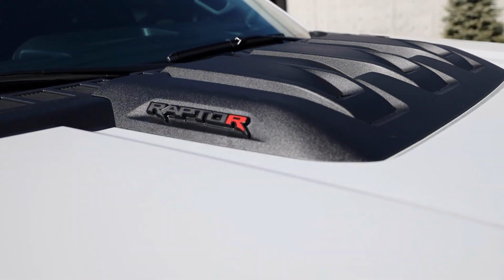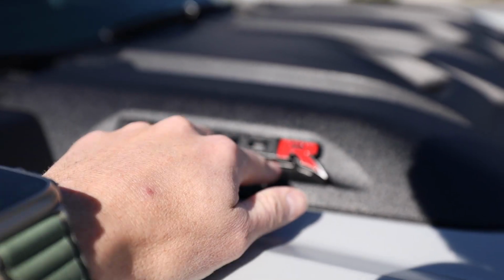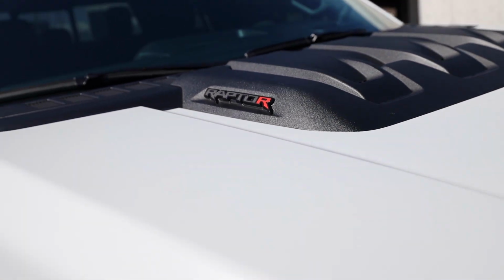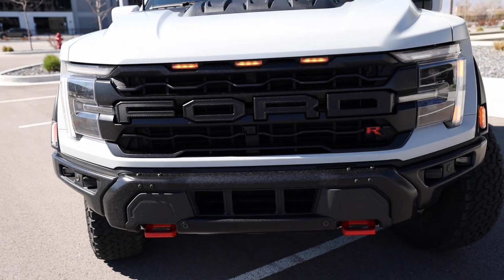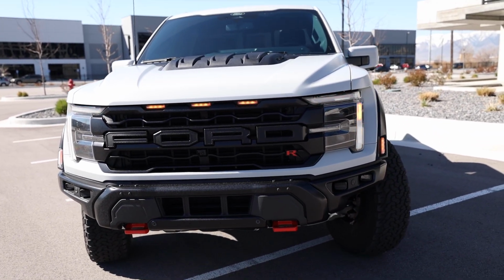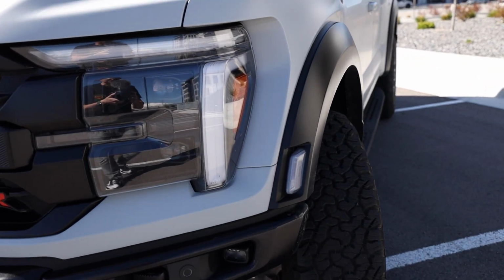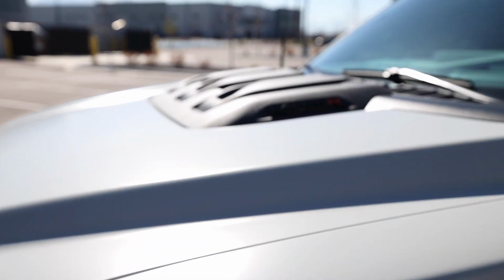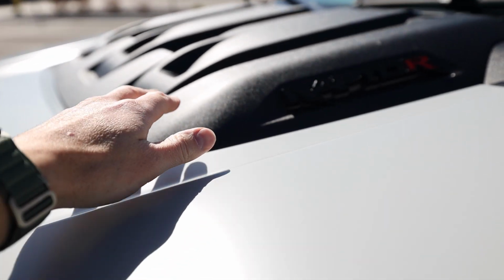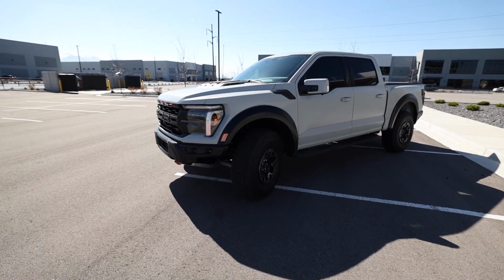And then again, up on the outside here, normal Raptors say Raptor. This one has the R painted in Code Orange on both sides. But other than that, the exterior on the front is pretty similar to previous models. We've got the same size fenders, the same marker lights here on the side, same vents. The hood scoop here is a little bit bigger on the R to make room for the supercharger. Other than that, pretty much the same front end.